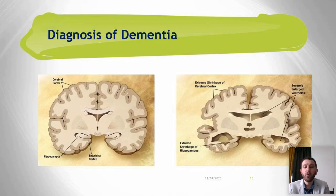Now, when you notice a person with dementia, the ventricles are enlarged. The temporal lobes are atrophied and small. The hippocampus is smaller. And the gyri are now smaller. The sulci are deeper. That's a typical brain of someone who suffers from dementia.